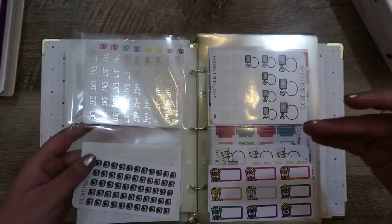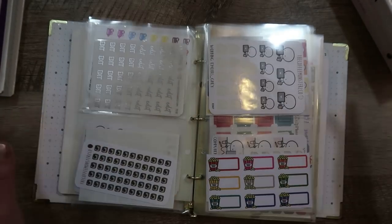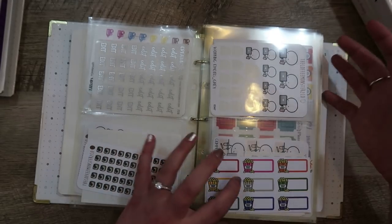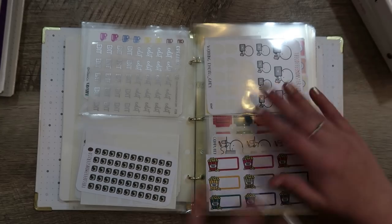We have some Instagram related stickers. I never use these though. Like, I don't use a sticker to mark Instagram, but I don't know if I ever will. These little laptop guys. And then this section starts with YouTube and then it kind of just goes into media. That's kind of how I approach it.